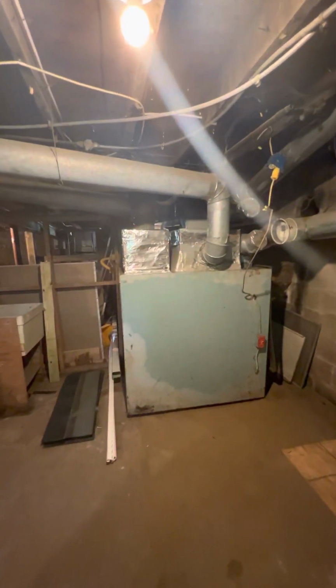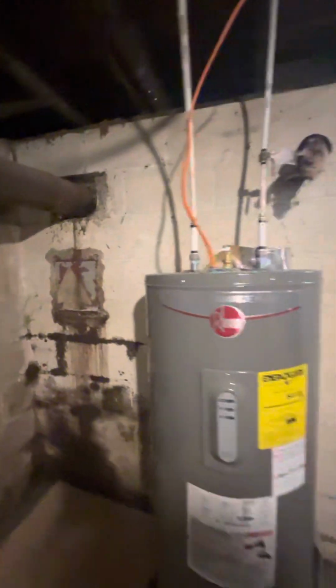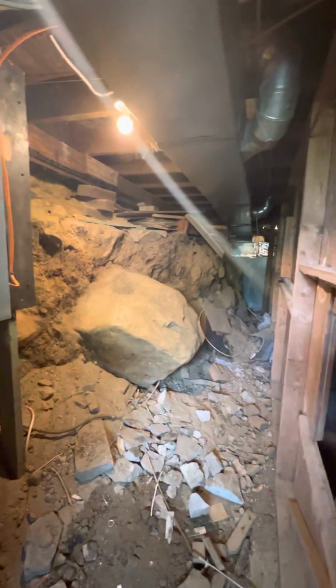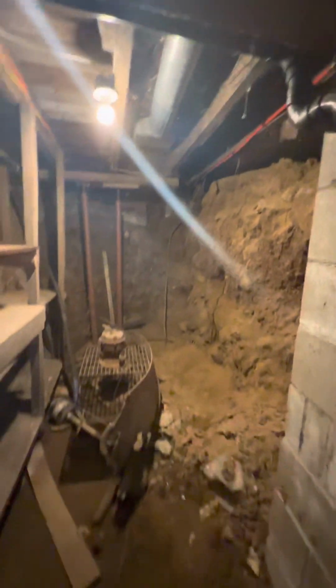Basement feels a little wet. It smells like material in here. I don't know what kind of material. I want to say like cleaning supplies maybe is what I'm getting. Interesting. And that looks like a sump pump filled with water. I don't know if that sump pump is working. So this basement probably does get wet.